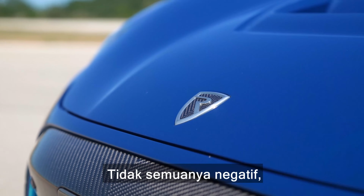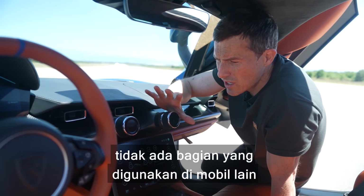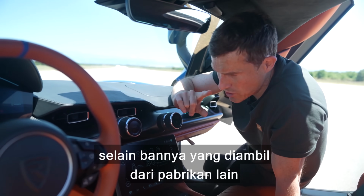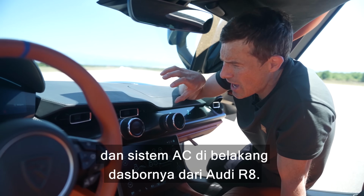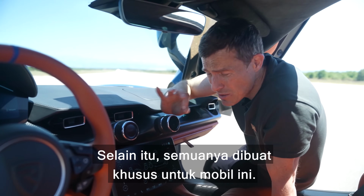It's not all negative though. Here's 5 good things about this car. Everything on this car is bespoke. There is nothing that is on or used on any other car or off the shelf, apart from the tyres, which are off the shelf tyres, and the actual ventilation system behind the dash is from an Audi R8. Everything else has been made specifically for this car.